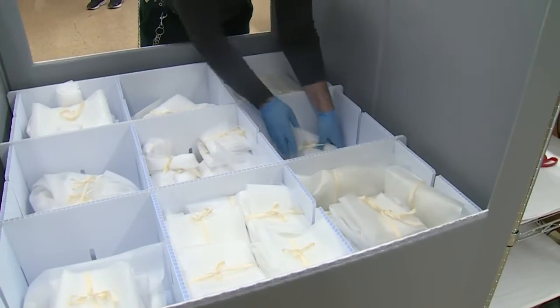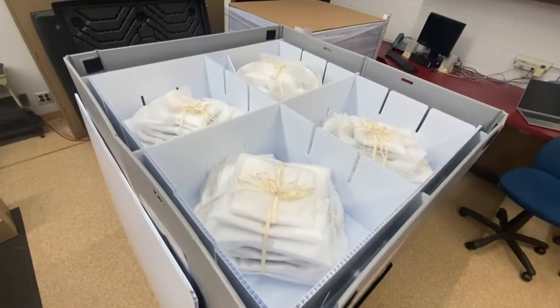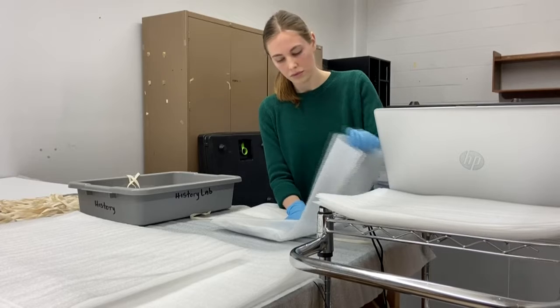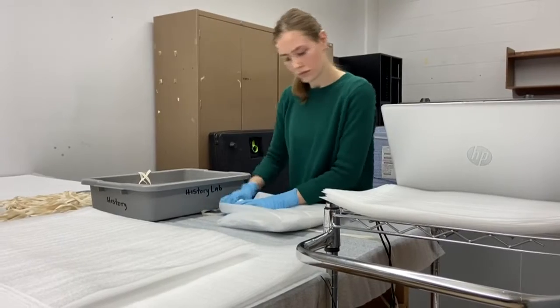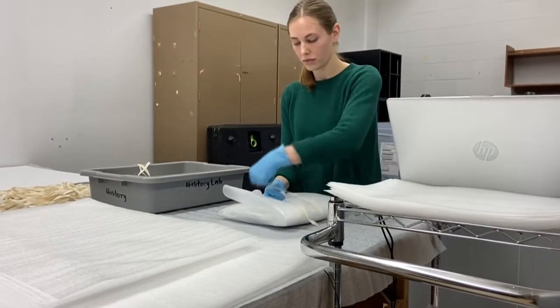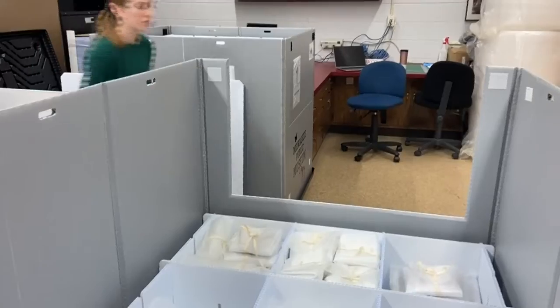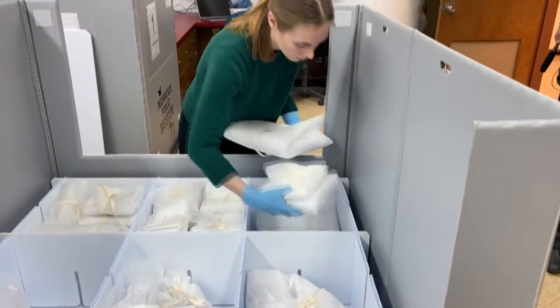Once packed, crates will be stored at MPM until they are loaded onto trucks and moved. The destination will either be a secure off-site storage facility or the future museum itself. For the curator's sake, the collections manager's sake, we need to keep them relatively together in terms of their cultural discipline, their academic discipline. While a museum is often filled with things from our past, this packing a necessary step towards a new and exciting future.